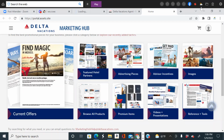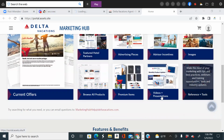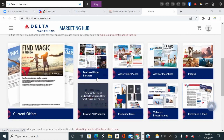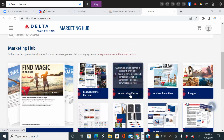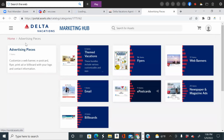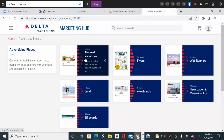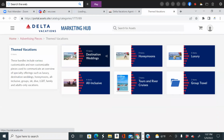Okay, so here: advertising pieces, images, references and tools, videos and presentations, premium items, browse all products. Let's go to advertising and see what they have. Here they have themed vacations, flyers, web banners, emails, e-postcards, and billboards. We can just visit some of these. Look at destination weddings. Let's take a look.